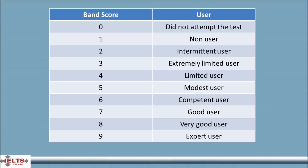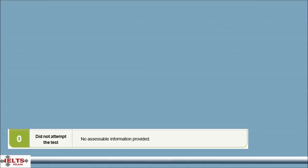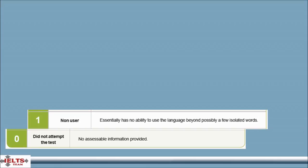Let me explain what each of the 1 to 9 band score means in terms of English proficiency based on IELTS explanation. The lowest score is 0, but in the real world, candidates do not get 0 unless they don't attend the test. So, if you only attend the test and don't do anything else, you at least get 1. None is for non-users, which means the candidate essentially has no ability whatsoever to use the language beyond possibly a few isolated words.